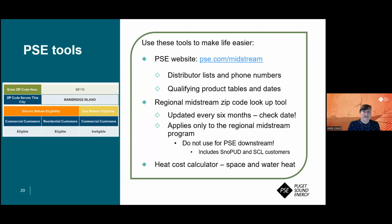If you want to contact and get pricing or figure out if you want to switch distributors, if you're working with someone who's not in our program. Whenever you're working with a distributor that's not part of our program, if you reach out to us, we will send them all of the information they would need if they're interested and get them enrolled as quickly as possible. It also shows all of our qualifying product tables and the dates.